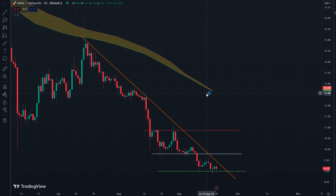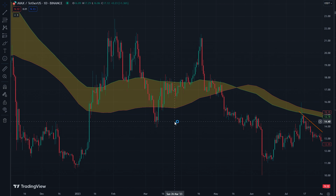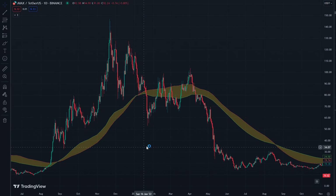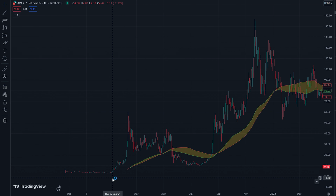And again, the theory is that you have to be above the bull market support band and stay above it for a long time for a crypto to be considered in a bull run, or to be performing well. And we can see that from August 2021 onwards, Avalanche was in its bull run, and basically all of 2021 it dipped below here, but that's when the whole of the market sort of dipped.